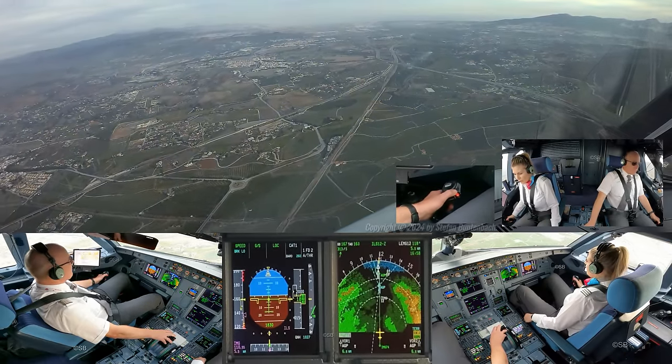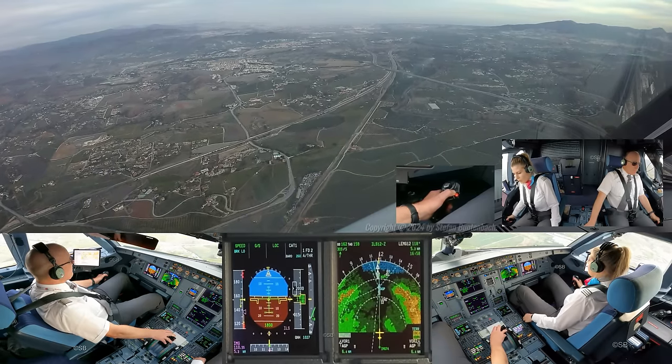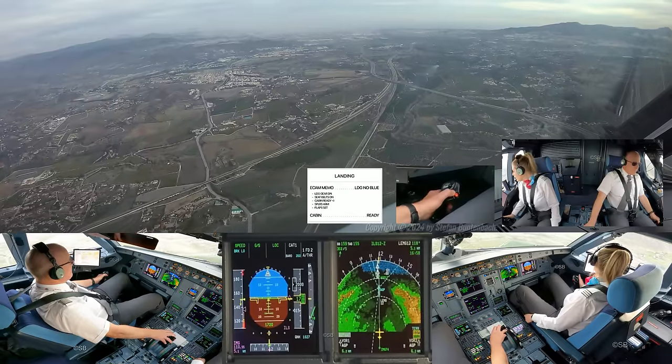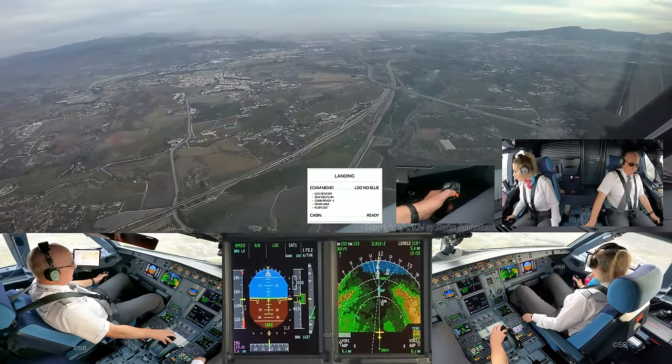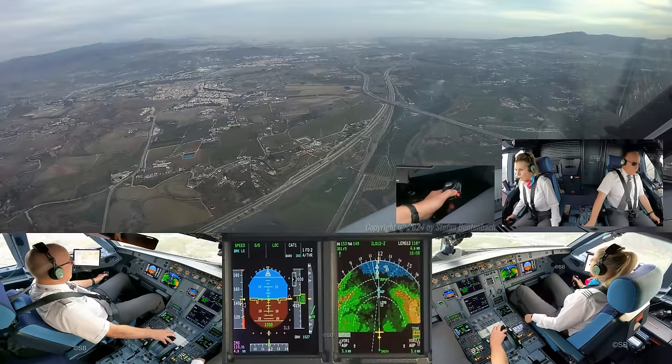132. Still going down a little bit. Yeah, I think it fits. Okay. Landing checklist. Landing ICA memo. Landing to blue. Cabin ready. Landing checklist complete. Thank you.